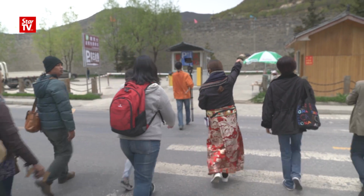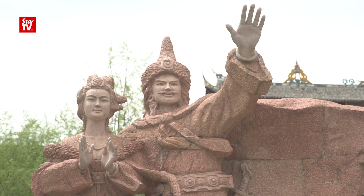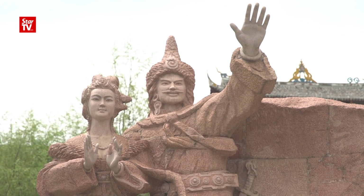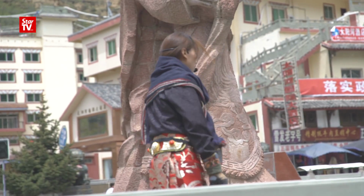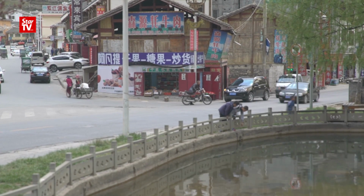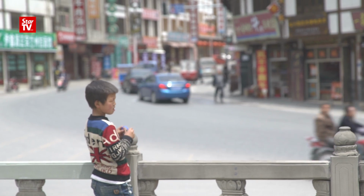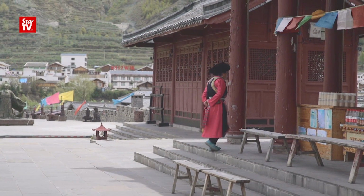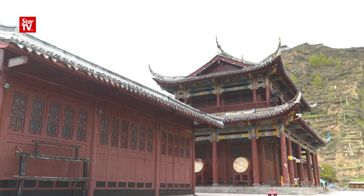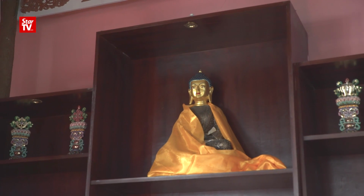Greeting visitors at the city gate is the statue of Princess Wenchen from the Tang Dynasty and Songsen Gampo from the Tubo Kingdom. The statue of the royal couple commemorates one of the most remarkable peacemaking marriages in China's history, which helped foster long-lasting friendship between China and Tibet and brought a far-reaching influence of Chinese culture and Buddhism to the region.